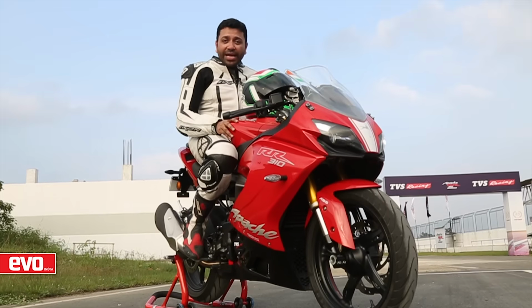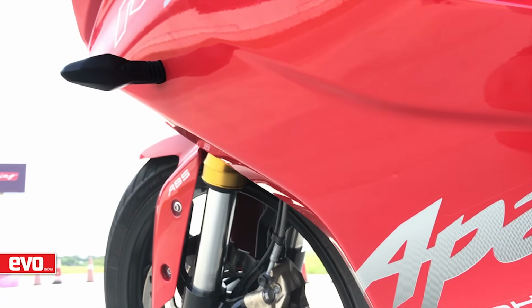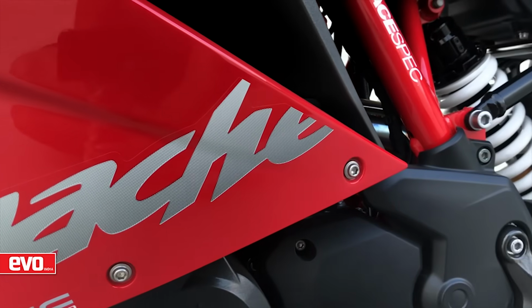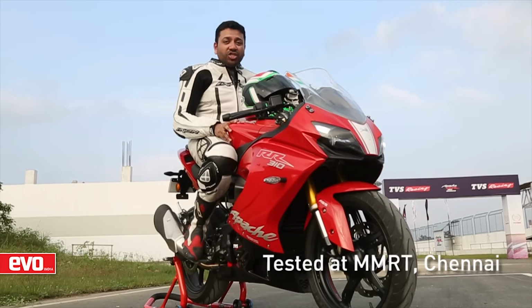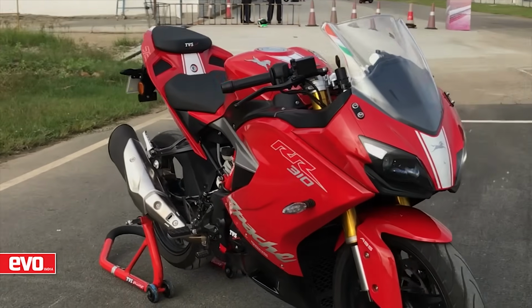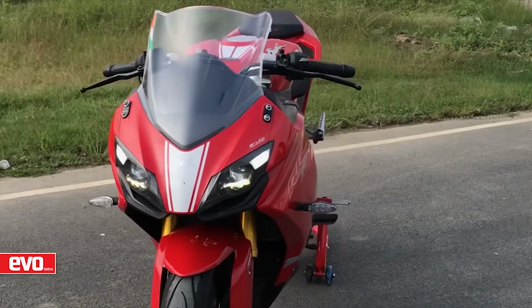It's not called the Akula anymore, it's called the Apache RR 310, and they're making a big deal about its sporty performance. We are here at the Madras Motor Racetrack in Chennai to test out the bike, and if you look at the bike, well, first impressions are it looks bloody good.